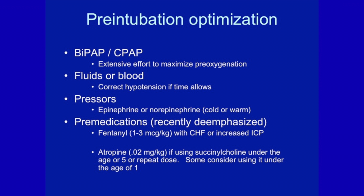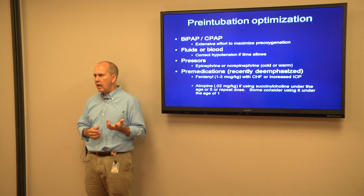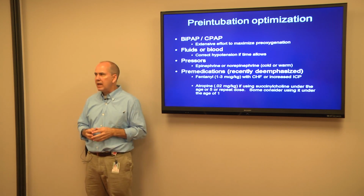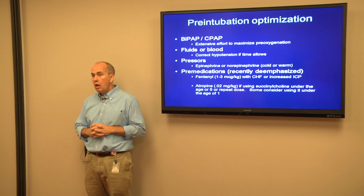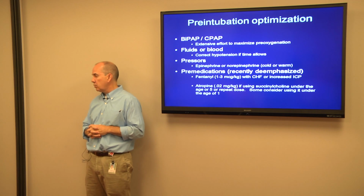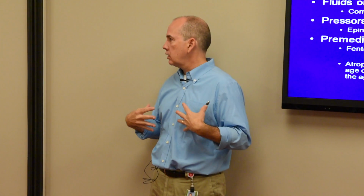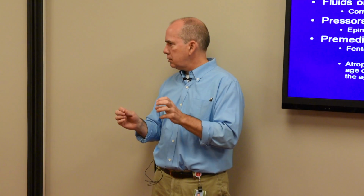So the recommendations is if you're using succinylcholine, particularly if you're under the age of 5, and if you're repeating it, you can use it. Some people still choose to use atropine if you're really young and sick, if you're less than 1, if you've got pre-existing bradycardia, knowing that the bradycardia is more likely to be fixed by fixing their airway compromise and such. So atropine is not recommended as an intubation drug, but it is something that some people are still using. So that's your choice.